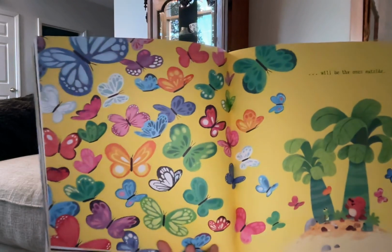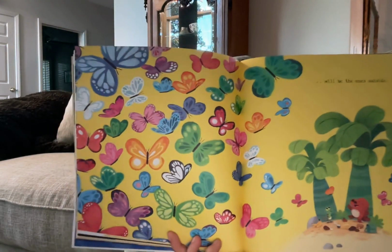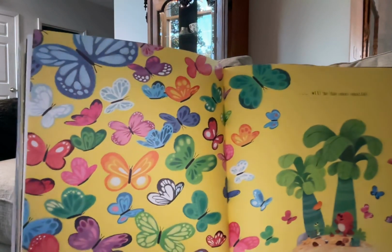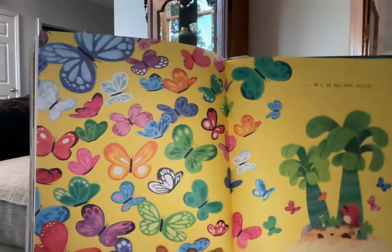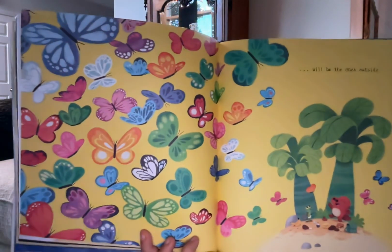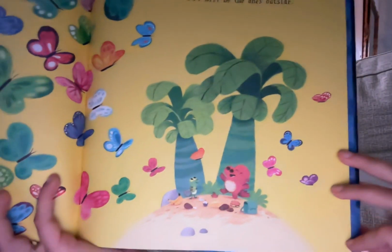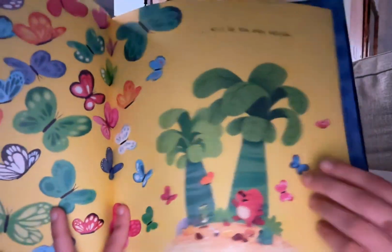And this page is so colorful and filled with all different kinds of butterflies. And they're green and orange, red, white and black, pink, purple, blue. Every single butterfly you can imagine are fluttering all over the page, different sizes, and fluttering around the Worrysaurus and his lizard friend while they're laughing and jumping around at their picnic.